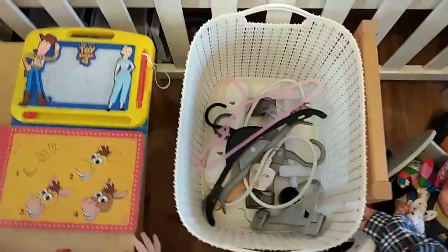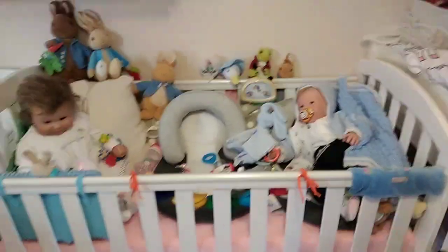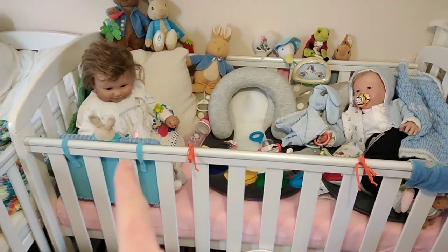These are some extra storage boxes that I bought from the Nook. So that's under the bunk bed. Every bed has got stuff underneath it because I have nowhere to put them. And I've got a basket with extra hangers in at the moment. So in this cot, next to the bunk beds, we have Harry, Heidi's spot, and Felicity's.